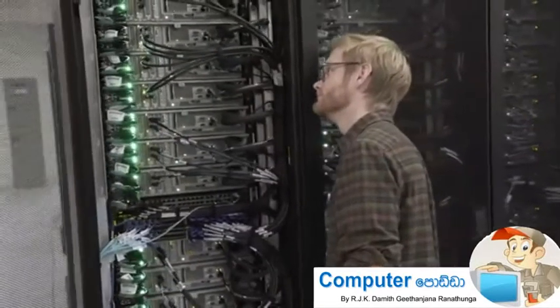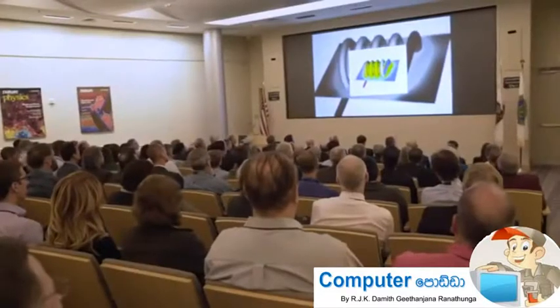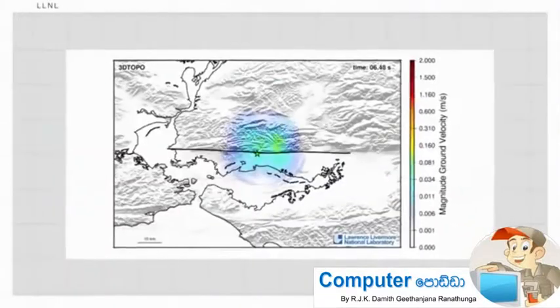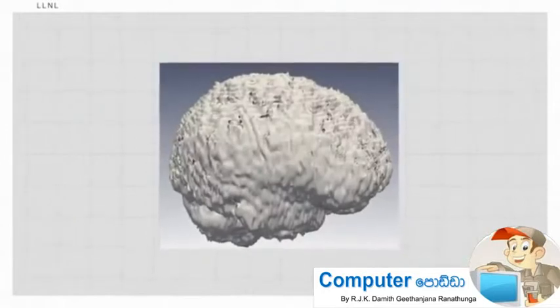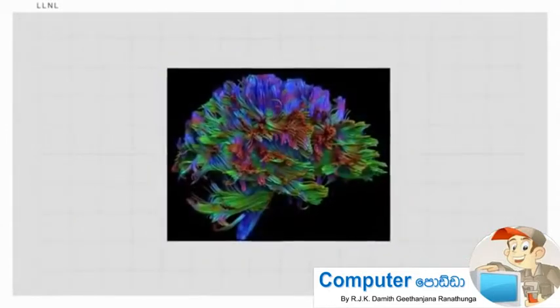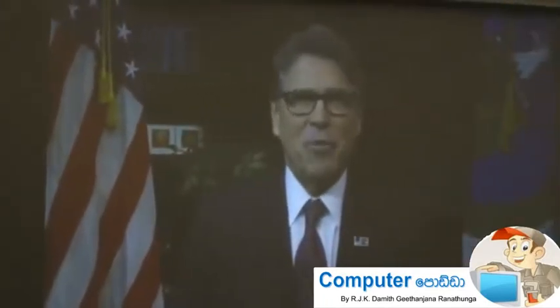We took a tour of the computer room, we got commemorative coins, and experts told us all about the exciting work that Sierra's been doing. It's been modeling earthquakes, doing cancer simulations, exploring traumatic brain injuries, and a lot more. And then... Howdy. We were all greeted by Rick Perry, the Secretary of Energy for the United States.